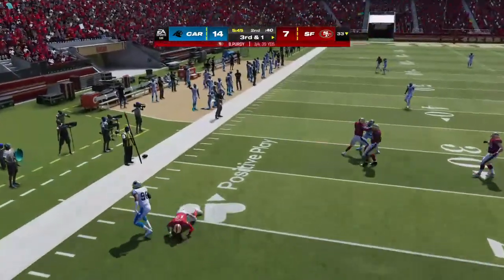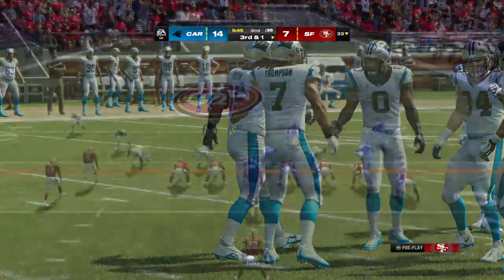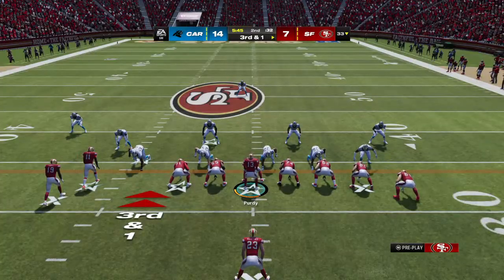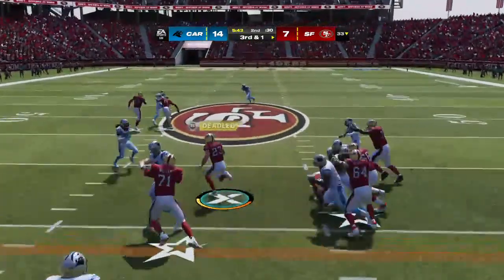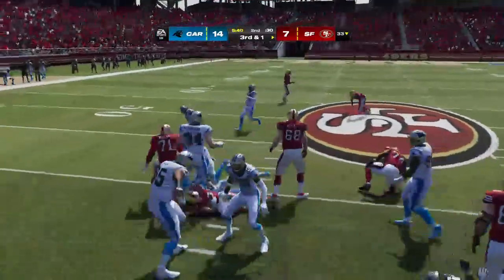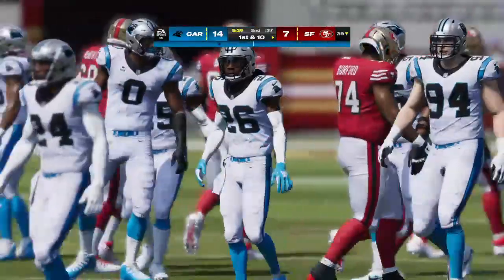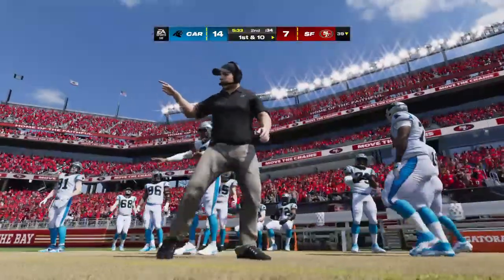Oh, the ball comes out on the hit, but they'll say it's incomplete. They certainly did a nice job improvising there, extending the play, hoping someone would come open downfield, but they never did. They'll try and pick it up with McCaffrey. And he's got the first before he's brought down at the 39-yard line. It'll go as a gain of 6 that time, and it moves the chains as well.